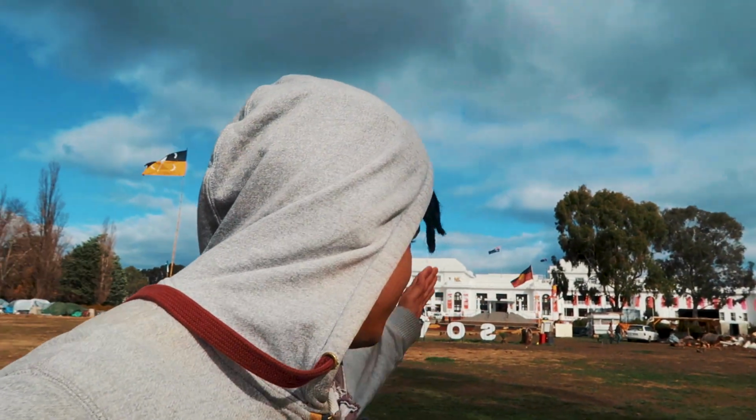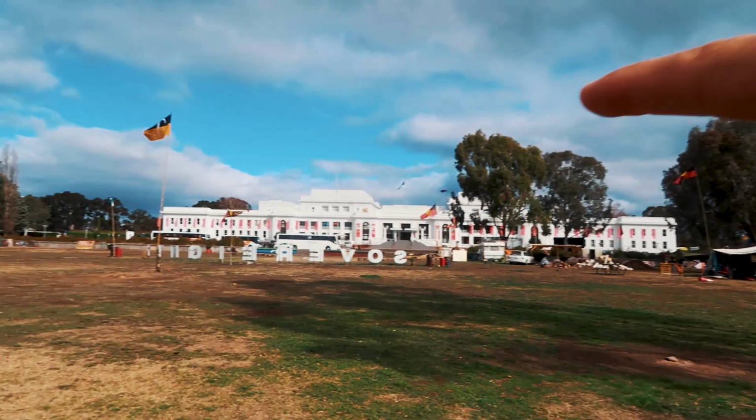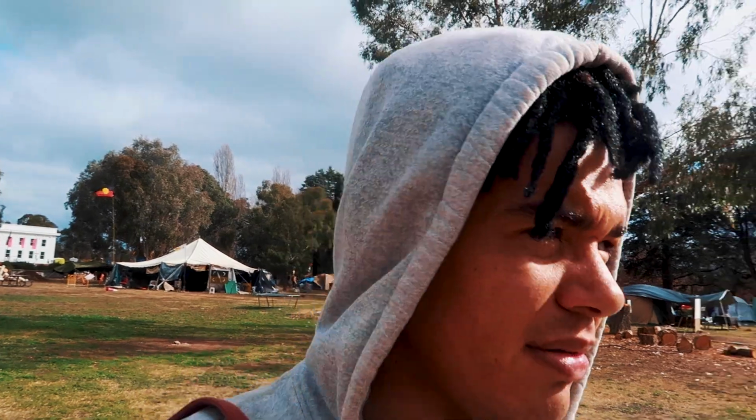Where we are right now, that is old Parliament House. Just outside it here, there's actually a little camp. That big sign on the opposite side says sovereignty, and there's a fire in the middle over there that has been shining since 1972 when this camp first opened. What this camp basically is, is a peaceful protest for predominantly Aboriginal rights.